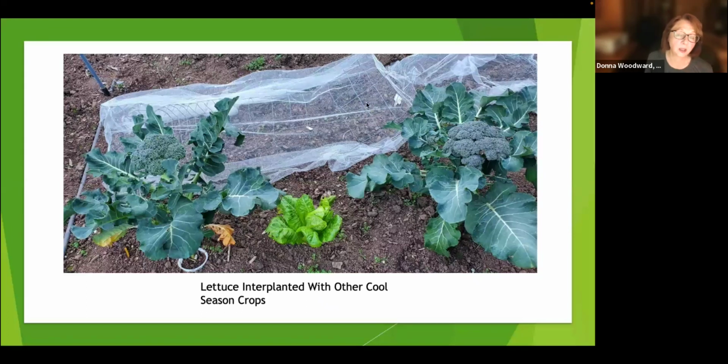Here's an example of lettuce interplanted in the garden. This is a good thing to do when you've got big plants. You can tuck them in here and there and everywhere. These were also under a row cover, which I just pushed aside so that I could take the picture. I use tulle quite a bit as a cloth for covering plants. Next.